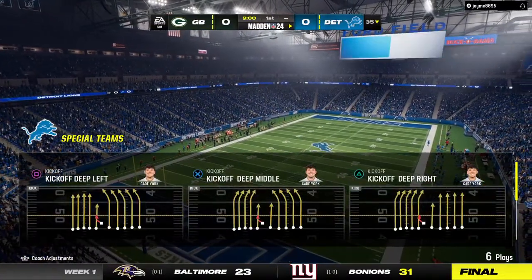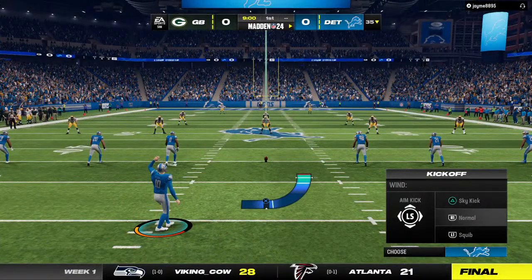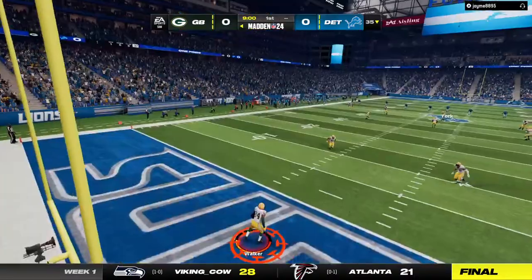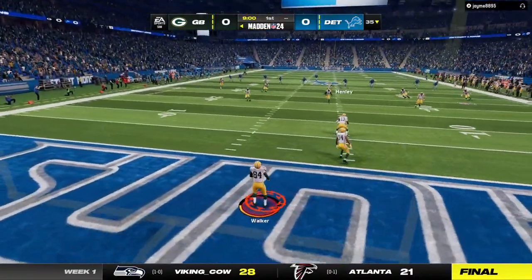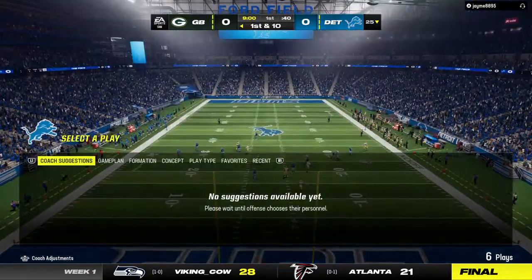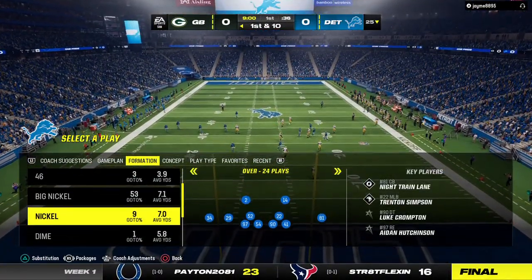Tonight, it's the Thursday opener for the new NFL season, as it'll be the Green Bay Packers taking on the Detroit Lions. With fall around the corner, football is back, America, and we're underway on EA Sports. And no run back on this one, so the new season will begin at the 25-yard line.